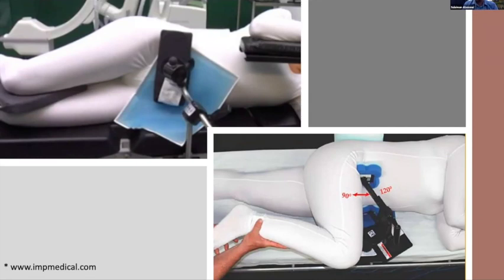Also, it's important when you apply the side supports to ensure that they are not going to be in the way of your incision, because remember, on top of that you're going to prep the skin and put drapes, and you should still have good skin access to the area you want to operate. So they should not obstruct your surgical field.